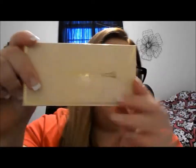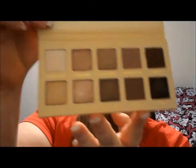And it is the Naked 3. Love this. The Lorac Unzipped. I love this palette. I got this in my swap and my Vice too. So I just don't want to say these are my favorites of 2013 when I really haven't used them too long. But yeah, okay. So that is it for my palettes, as in my eyeshadow palettes.